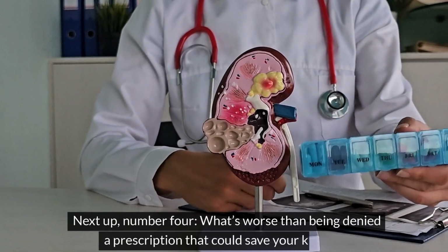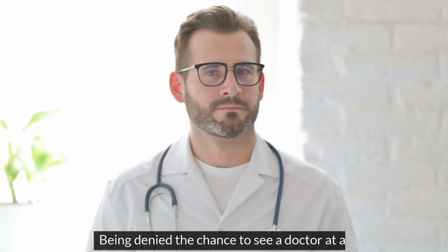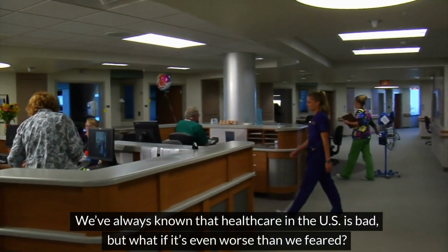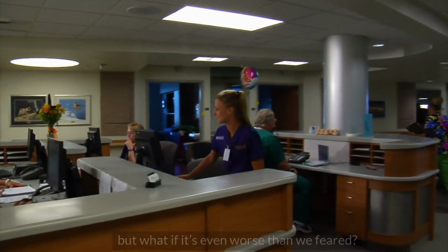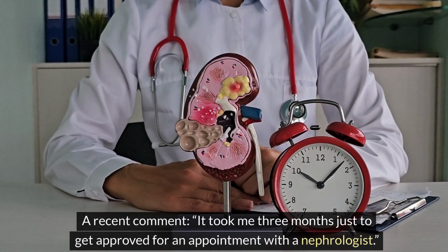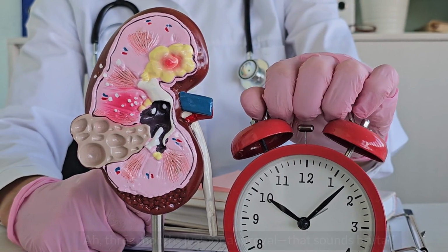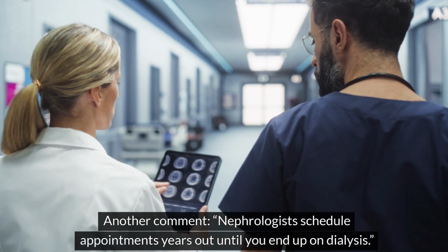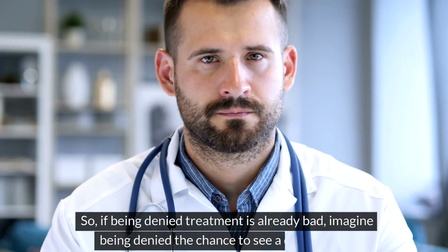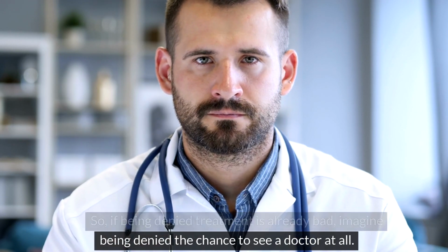Number 4, denied a doctor's visit. What's worse than being denied a prescription that could save your kidneys? Being denied the chance to see a doctor at all. We've always known that healthcare in the US is bad, but what if it's even worse than we feared? A recent comment: it took me 3 months just to get approved for an appointment with a nephrologist. 3 months just for approval, that sounds brutal. Another comment: nephrologists schedule appointments years out until you end up on dialysis. So, if being denied treatment is already bad, imagine being denied the chance to see a doctor at all.